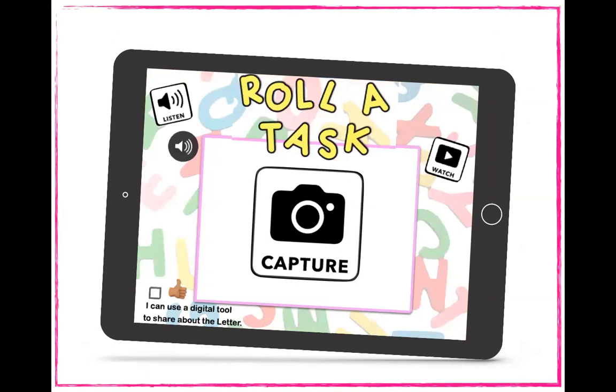Here I've created a digital dice using the GIF, GIF, whichever you say, feature in Keynote. Students start and stop the movie to discover what kind of iPad feature they will use to complete the following task. Looks like we'll be using the camera.